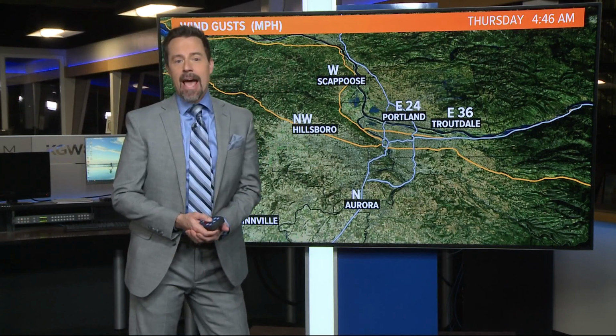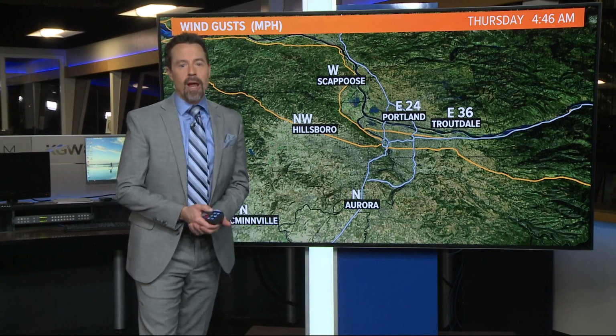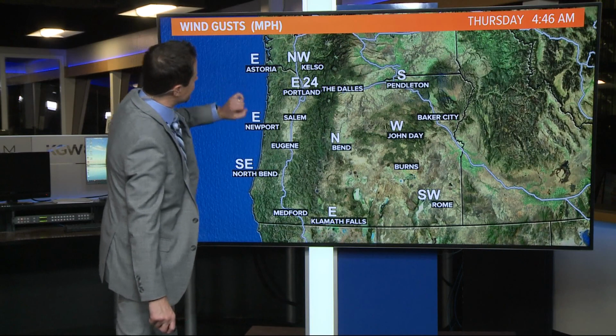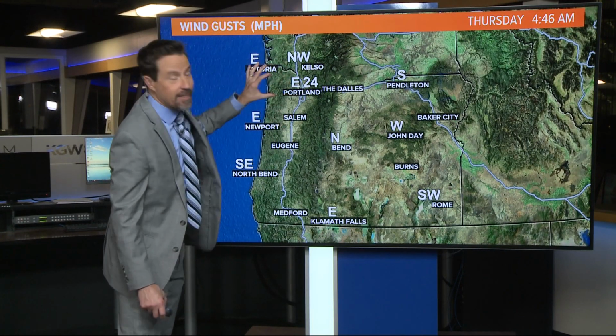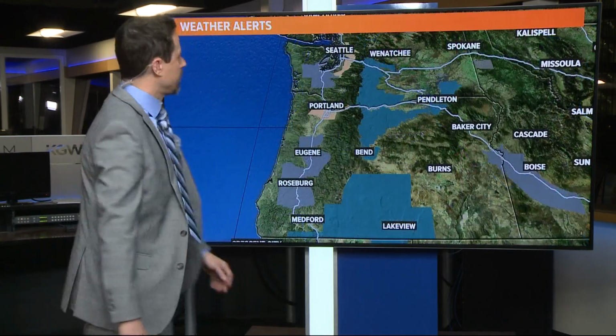East wind gusts out in the Columbia River Gorge may top 60 to 70 miles per hour later today. We go a little wider with the east wind, and again, it's generally just the Portland metro area and near the Columbia River Gorge that's feeling the really gusty east wind today, but I think that area will expand a bit as we roll into the afternoon.